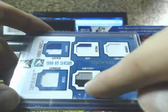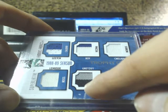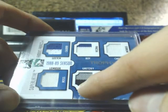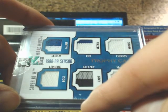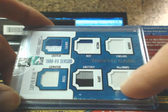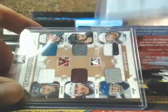Yeah, all those guys were right. Gretzky's going to be a Kings on this one, then. Or was Gretzky... Yeah, 88-89. Gretzky was Oilers, though, wasn't he? And Al McInnes was with the Calgary Flames at that time. So let's just flip it around and see.